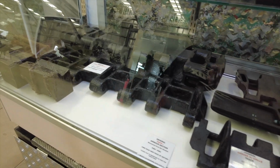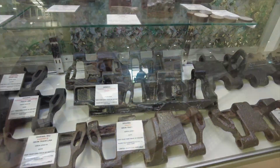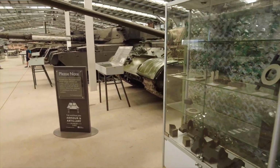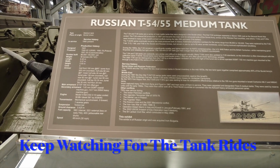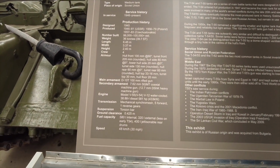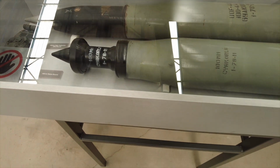These are all bits of tracks from the tanks that you can actually buy. It's pretty cool. Let's head on through and check out all these big toys. As you can see just there, there's a whole heap of boards to tell you about them, some of the weights, a bit of history on them and the size of their bullets.